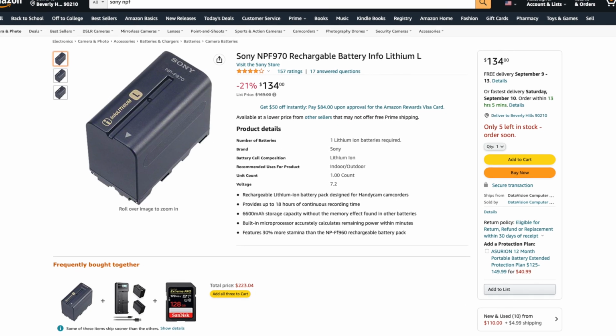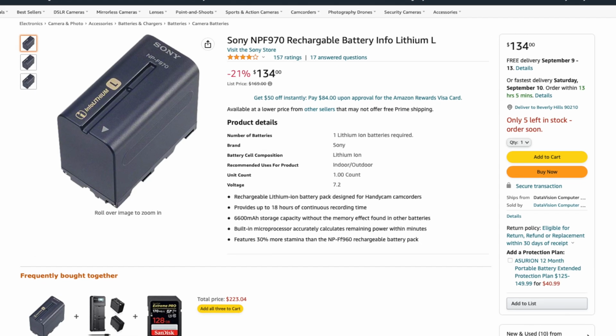But the NPF batteries that you can get, those bigger Sony batteries, really big batteries, not the camera ones, you can use that and not have to worry about any cables. So that's nice. But don't just stop there.